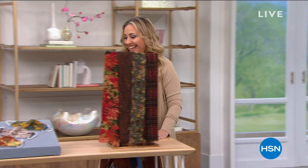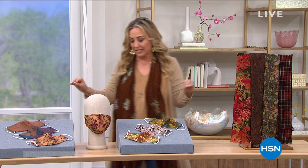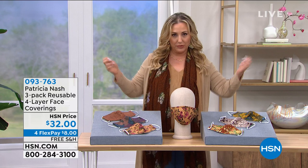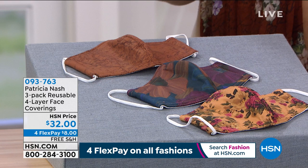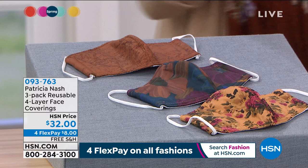Okay, so now we're going to talk about face coverings. I am so happy with what's happening in the country with so many people vaccinated. However, they're still saying wear face coverings when you go out. So now we're getting our style on a little bit more with these beautiful face coverings from Patricia Nash. So these are multi. I've got it in the map of floral and the botanicals. And on this side, I have a python and then two beautiful florals.